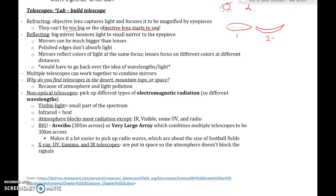The eyepiece is what you look through. Much the same on a microscope. So the mirrors can be bigger. And the polished edges don't absorb light, which means that you're not going to get some kind of weird diffraction. And what's also good about them is the mirrors reflect colors of light at the same focus length, meaning at your eye, whereas lenses can kind of diffract and mess up the colors a little bit.